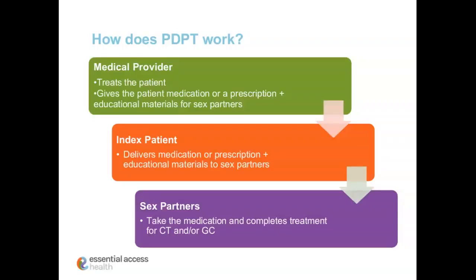So how does PDPT work? Once a patient's diagnosis has been confirmed, there is an attempt to bring in the partner as well. It's always the best case scenario to be able to bring a partner into the clinic for them to get a medical evaluation and to get seen by a doctor or medical provider directly.